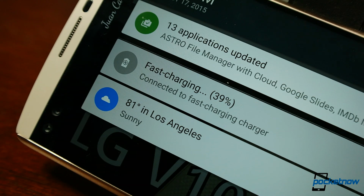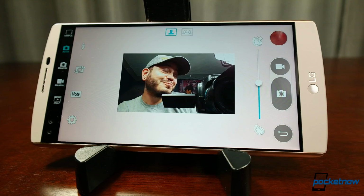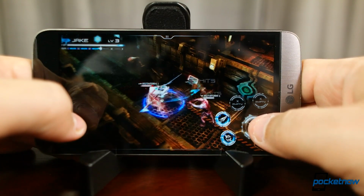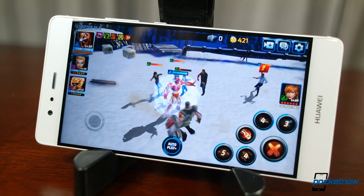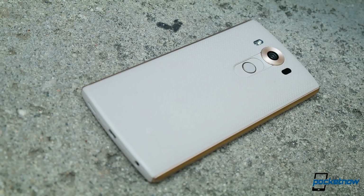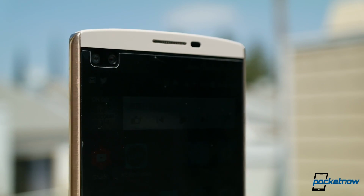It's difficult to say how this phone might age over the next year, as developers get a taste for faster Qualcomms, and manufacturers seem less concerned about using high silicon or MediaTek processors. We of course hope to see a follow-up V11 or V20, but would we recommend buying a V10 today?